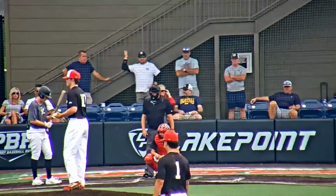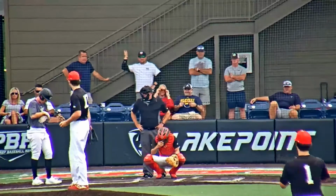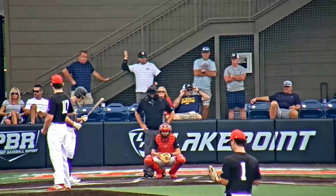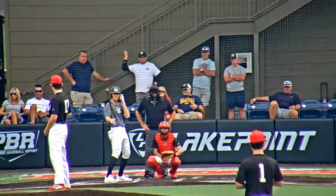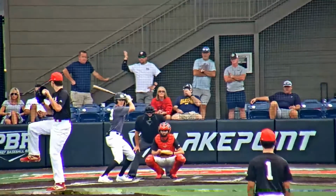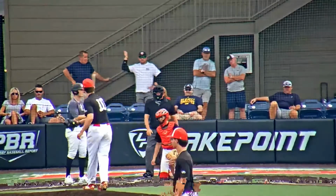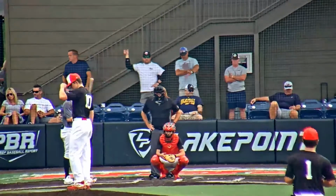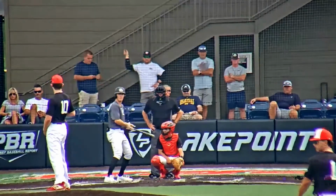Only have a runner on first now. Hopefully you don't let him come home if you're Tennessee Nationals Red, and you get out of here with no more damage done. Definitely. And like you were saying, this is the first inning. Mistakes are going to be made, especially like we said when Tennessee is playing such a stacked team in Team Elite Nation. Mistakes are going to be made in the first inning. Once they get back in the dugout, the defense can have some time to talk, then they can come out here and better game plan for how they want to manage in the second inning.